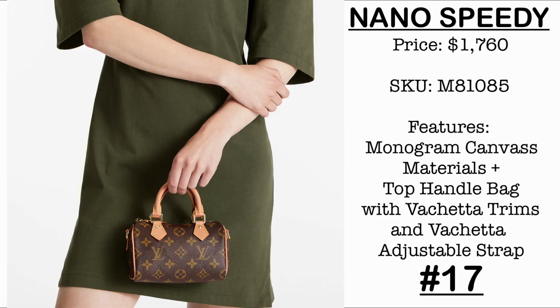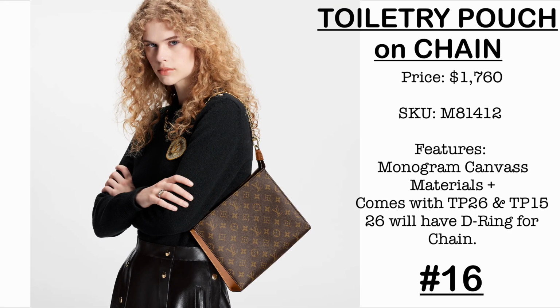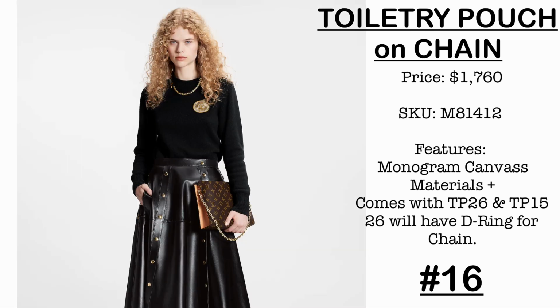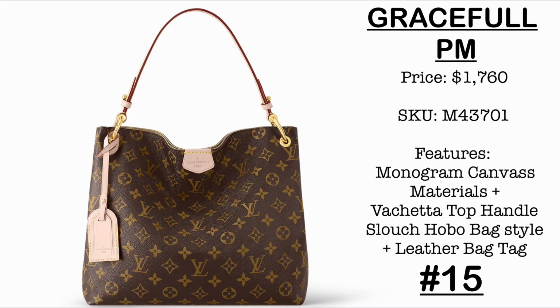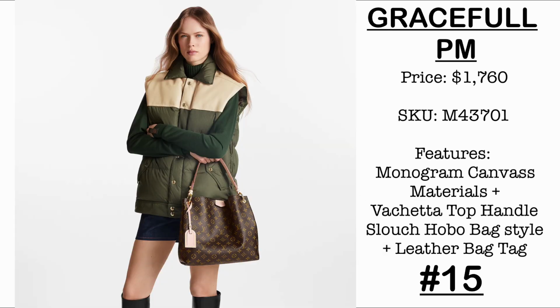If you have an iPhone Max version, it would have difficulty fitting inside, but if it's an iPhone Pro, it would fit definitely. Then at top 16, we have toiletry pouch on chain. Price is 1,760 USD. So this is the latest reiteration of the classic toiletry pouch on chain. It would come with two, size 26 and size 15. Then we have the graceful size PM at top 15, price at 1,760 USD. The top handle is non-detachable. It is a wide shoulder strap and it comes with bag tag.